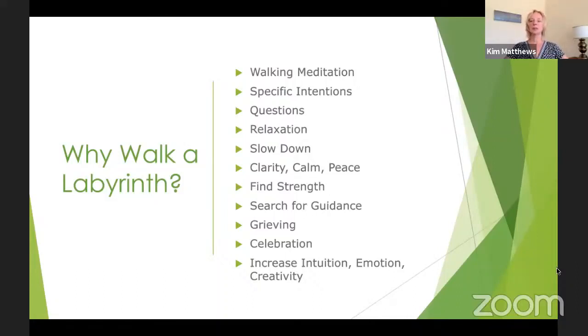Some might be in search of clarity, calm, peace. Some people walk a labyrinth to find strength to take the next step if they're struggling with an important decision. Maybe they're in search of guidance or understanding. Often we can get to our own intuition again when that left brain quiets and the right brain becomes more active. Some walk a labyrinth when they're grieving or at a time of loss, others in celebration or a time of gratitude. In any circumstance, walking a labyrinth quiets your left analytical brain, and people often find that they experience more intuition, emotion, creativity, and calm while walking.